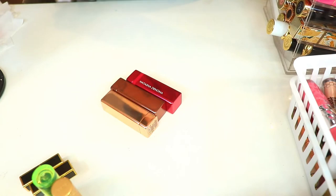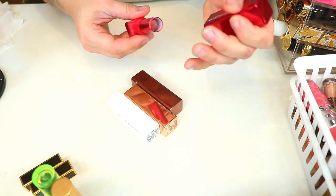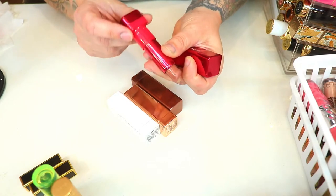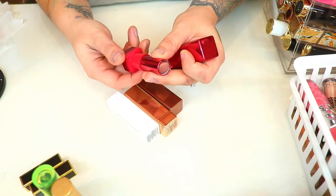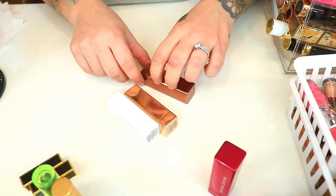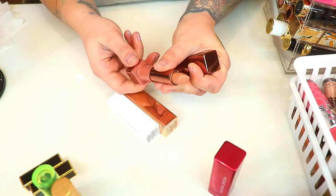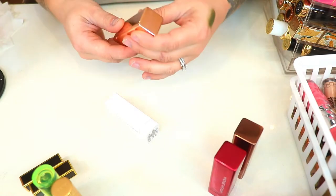her new ones because I do really enjoy this formula. So we've got the, oh, what was this called? Hold on. Amorosa. This was from the Valentine's Day collection either last year or the year before. Still really like this one. This was from the I Need a Nude collection. I still really like this one as well. Oh my god, I need to pull these out more.